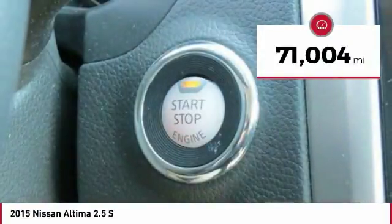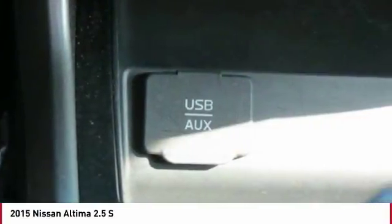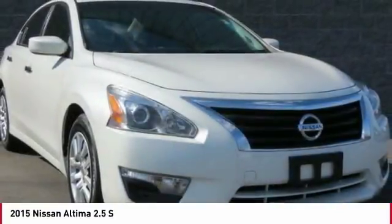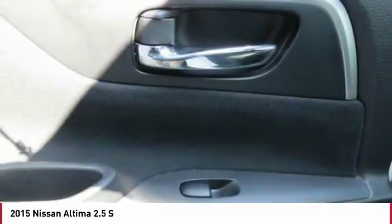This vehicle has less than 75,000 miles. Here are some of this vehicle's great options: traction control, anti-lock braking system, backup camera, Bluetooth wireless data link for hands-free phone, air conditioning, power steering, cruise control, auto headlight on/off, rear defrost, FWD.